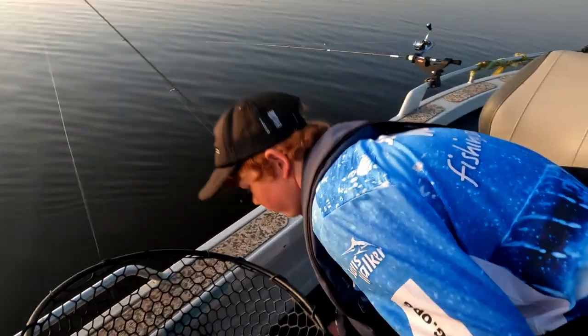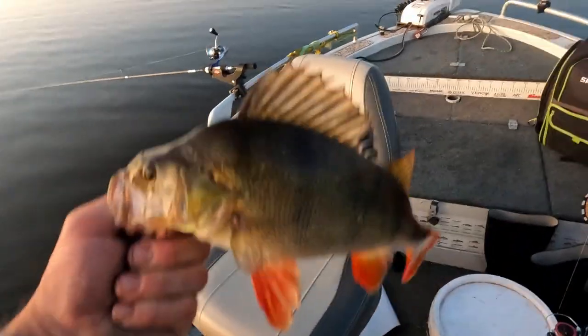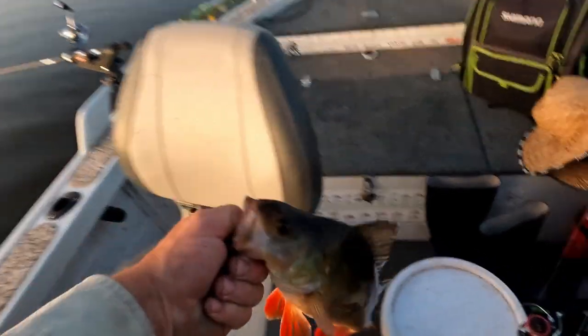That's been a good trip, Zeph. Yeah. Might catch a couple more and we'll go in, I reckon. It's a good little ready spot. We've caught quite a few of them, actually. It's been good. They're nice fish. Just trolling lures around. Perfect.